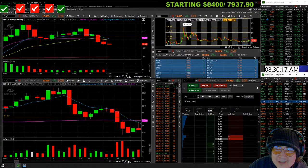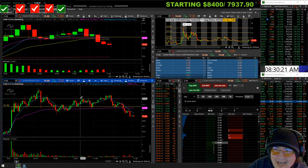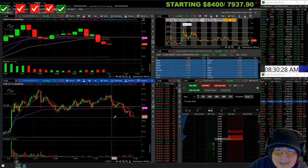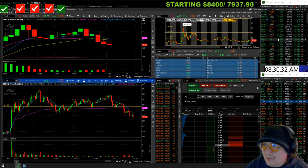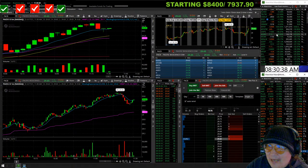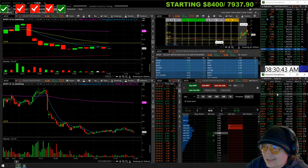I hope you guys took that double dip trade right here. I would have taken it right in this area or maybe even right there, using the high of the day. Now it's all the way back down. What a beautiful short. Beautiful, beautiful short. Same thing with PACB. Look at this. A beautiful short sell all the way back down. Good, good trades out there.